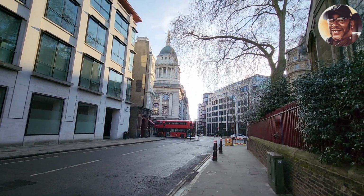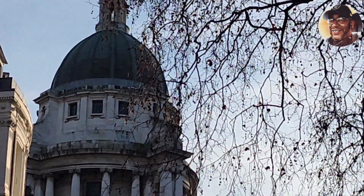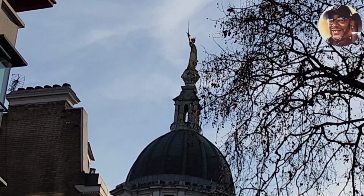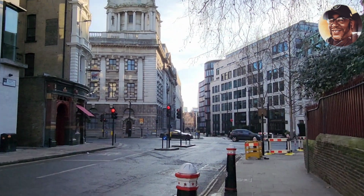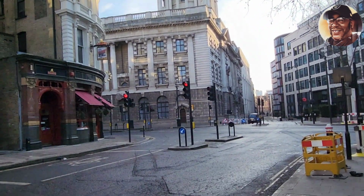So what I'm going to do is now show you guys the Old Bailey, sorry, not the Royal Courts of Justice, and Newgate Prison. There's the Old Bailey, with the Scales of Justice on top. We can get a bit of focus. Before I start filming, I'll let Jess explain a bit more about the Old Bailey, better than I can. Go ahead, Jess. Thanks, Travelling Matt.